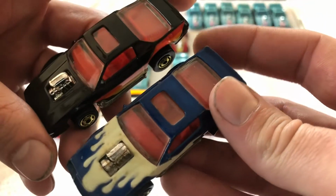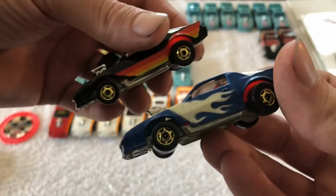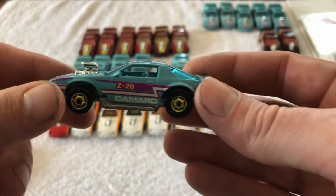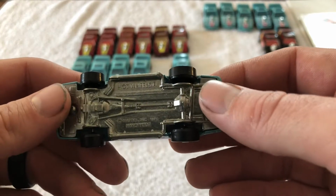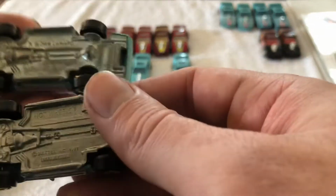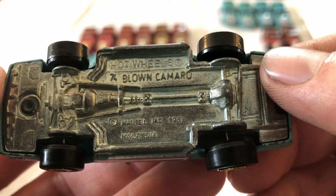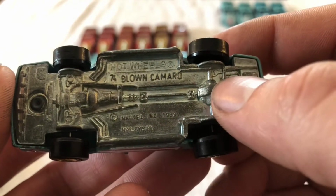Also, like I said, transition pieces. So both of these have the clear window with louvers and red interior, and they share the gold Ultra Hots. The next ones are these teal with the purple or magenta. This one here has the Hot Wheels, has the bar where the name was, and the bar Malaysia. The next one, they have taken the bar, left it there. You can kind of see the bar by the 74, and they added 74 and blown Camaro. No Z-28. The Malaysia is not on a bar.